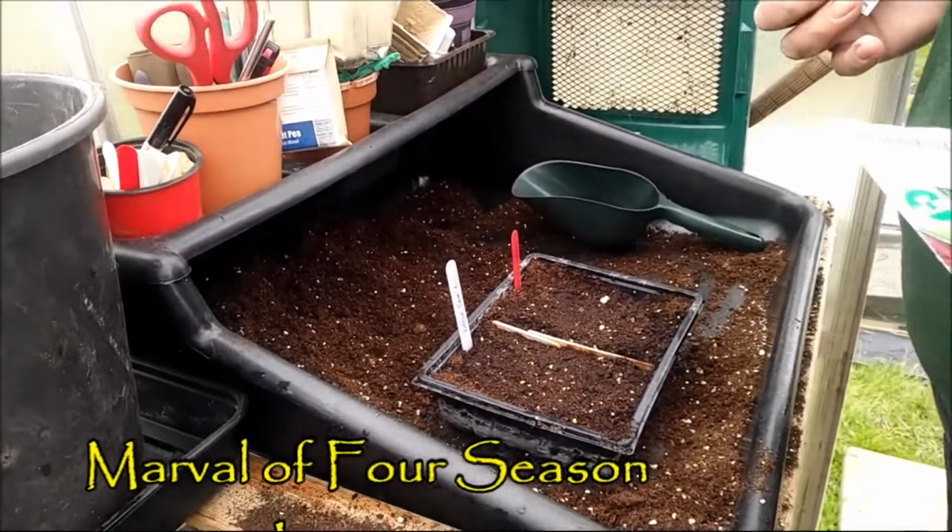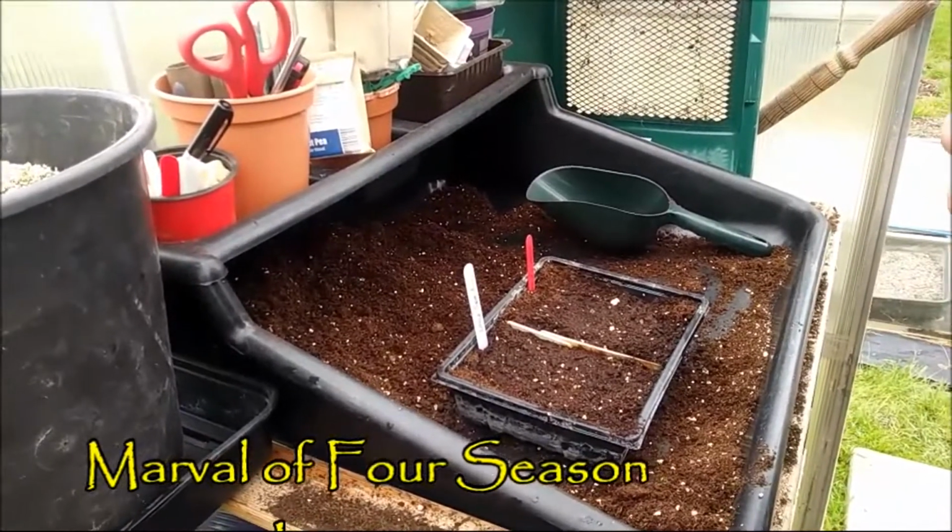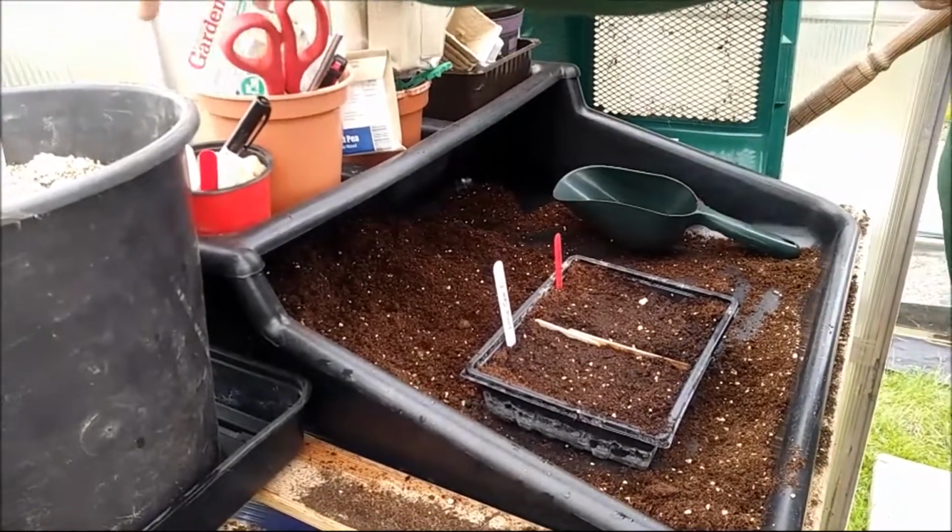Marvel for all seasons. I always get that wrong. Now, I will put all the details of the seeds as I did last week. We grew this last year and they've done well for us.